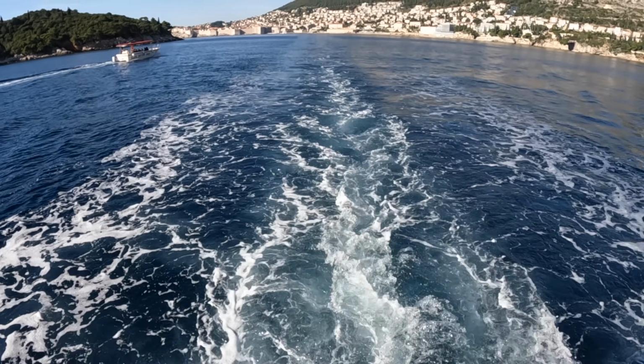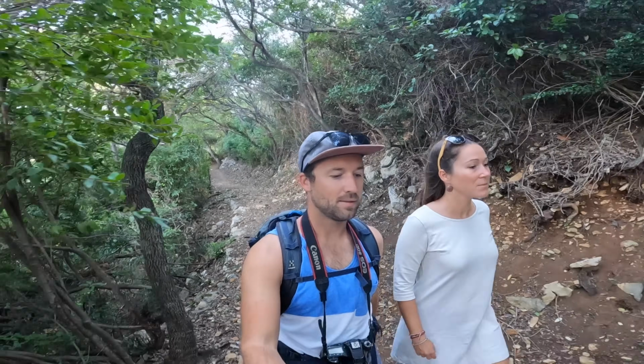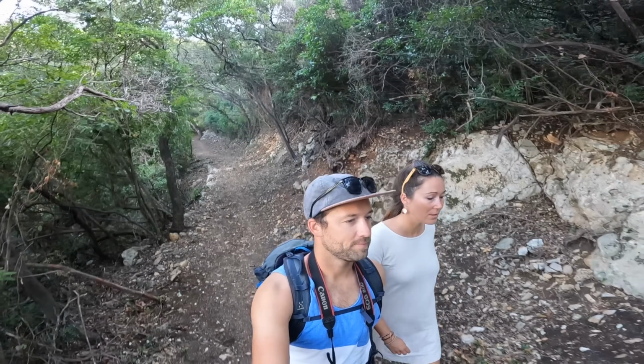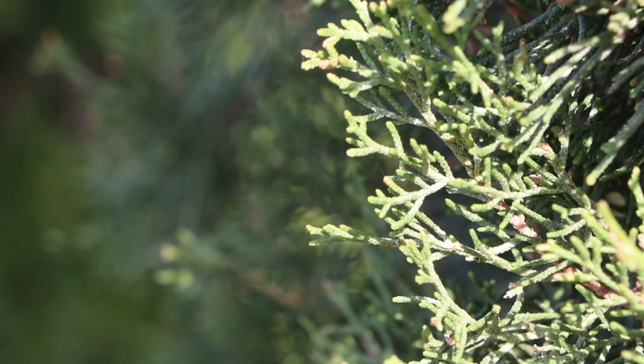A short ferry ride connects the Dubrovnik harbor to the island throughout the day. It's a swift way to escape the crowds and surround yourself with nature. The island is almost entirely covered with green pine forest.